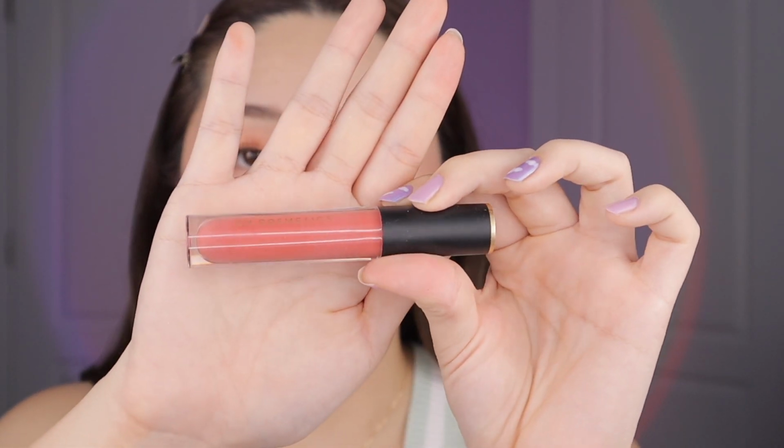Okay, now I'm gonna go in with this M Cosmetics Lip Cloud in the shade Magic Hour. This is a really pretty pinky peachy shade. Look how velvety that is. I like that it gives you that blurred lip look.